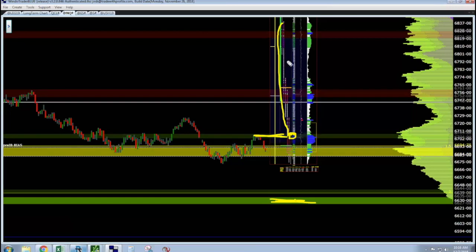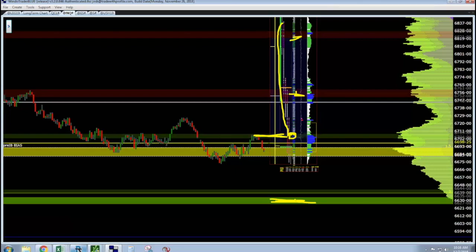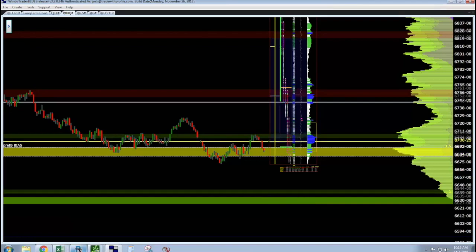I just love it. I'd much rather sell up here or sell up here. And that's one of the great things of trading. You see people say, should you be long or should you be short? Which one should you do? Depending on your plan, it could be either, according to your plan and time frame.